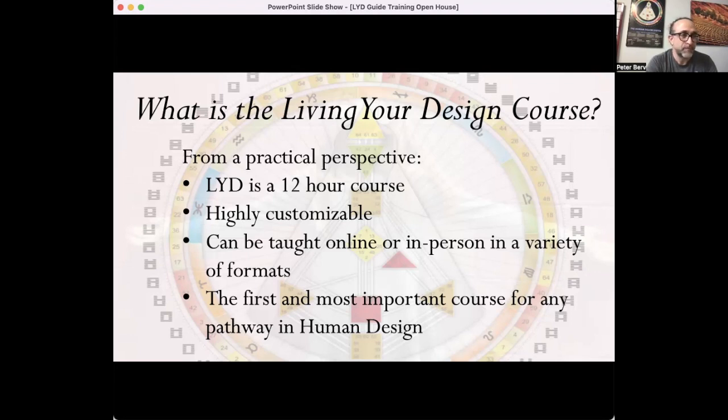There are so many ways to teach the Living Your Design course. People who've taken it with different teachers will see that no one teaches it the same way, and it's kind of interesting, or you could even say magical, how it can be transmitted in so many different ways. It can be taught online, in person, or a little bit of both. It's highly customizable in terms of where you deliver it. We'll look at that.